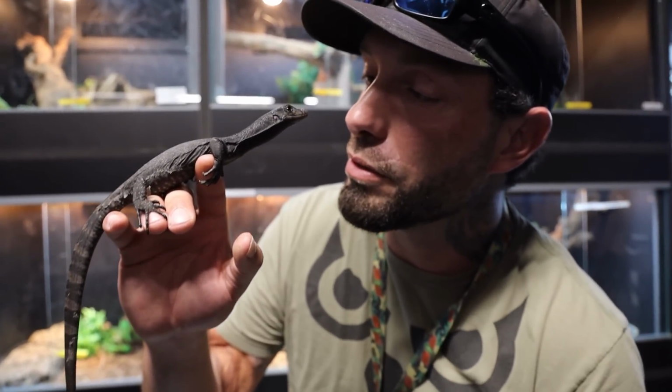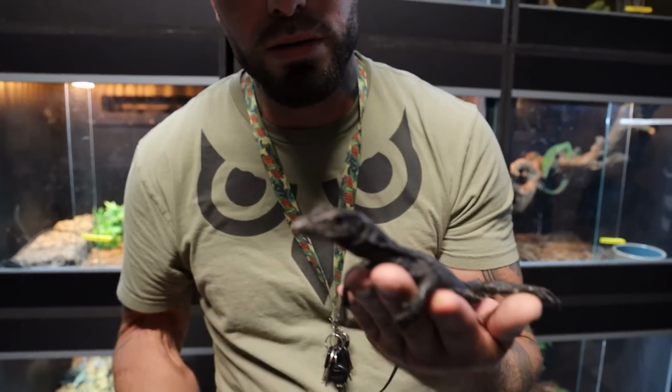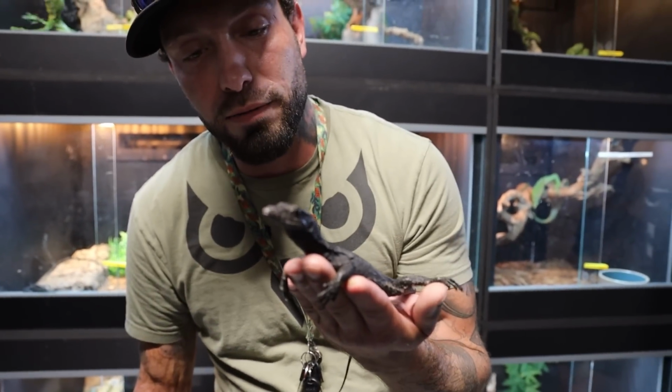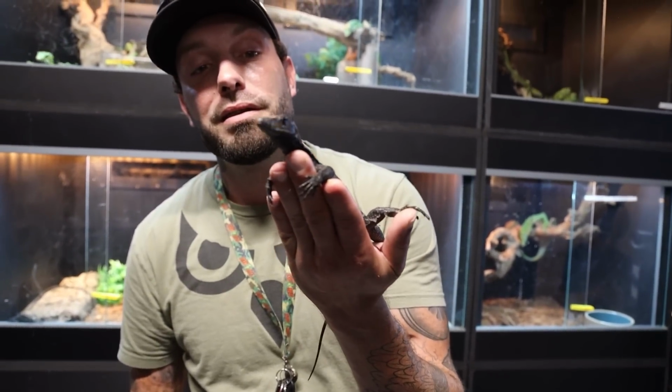You are a cute little dude. I gotta stop coming here, because every time I pick something up, I just want to take it home. I just want to take you home, bro. But look at that little velociraptor right there. And as calm as these things are already, it would not take much work to spend an hour a day with these guys and have an absolutely gorgeous, gigantic lizard.